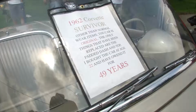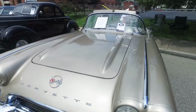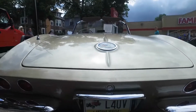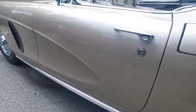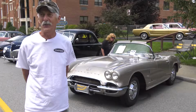Nothing really I want to change. On old Corvettes, I don't think you should change anything. I mean, that's a sin to do anything to an old Corvette, especially one that's survived this long and had nothing done to it. So it'd be a shame to do anything to it. And I'll have the car until, I'll pass it on to my son and what he'll do with it. I'll probably turn it into cash, but who knows? But I hope that's a long time from now.